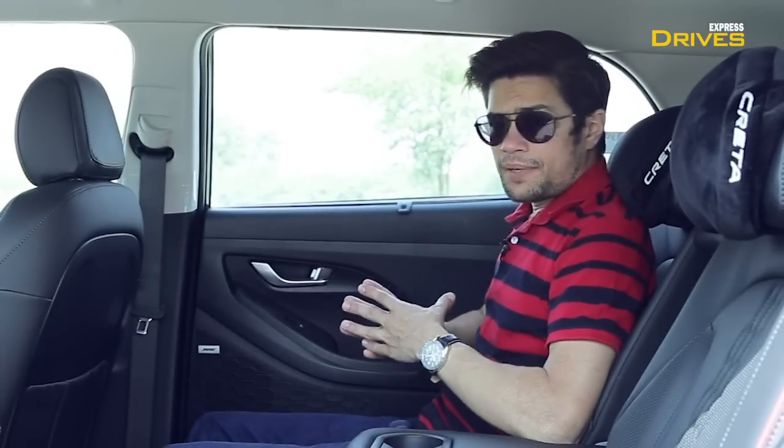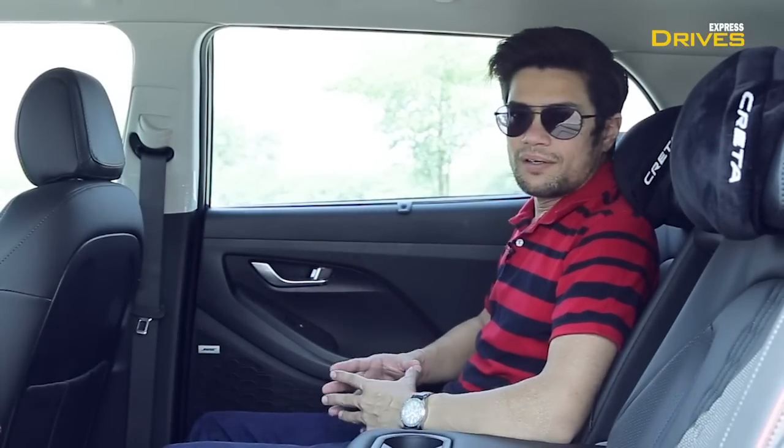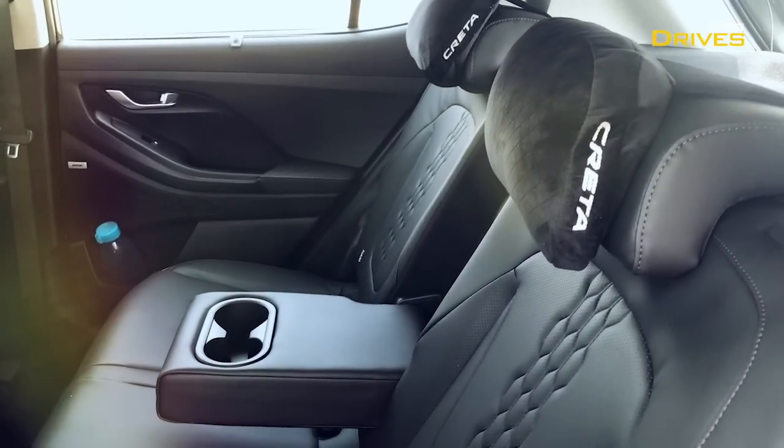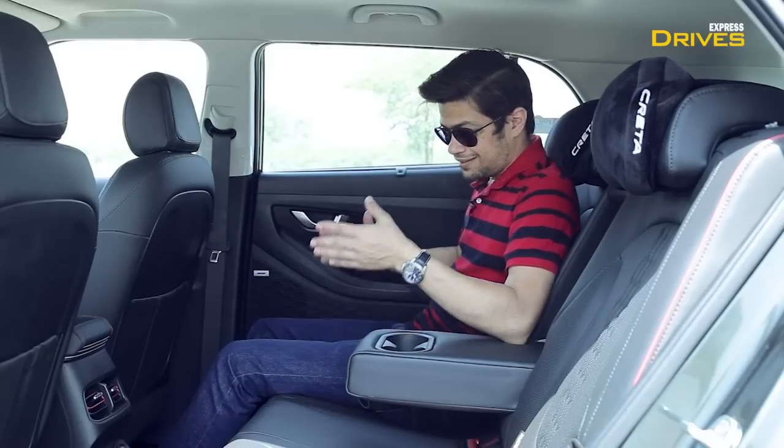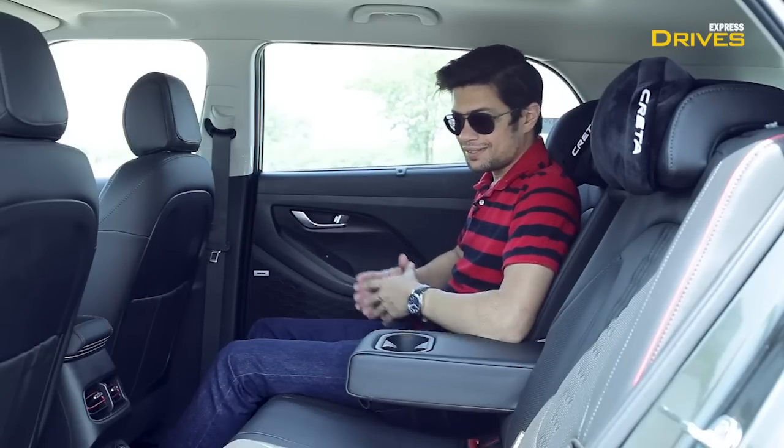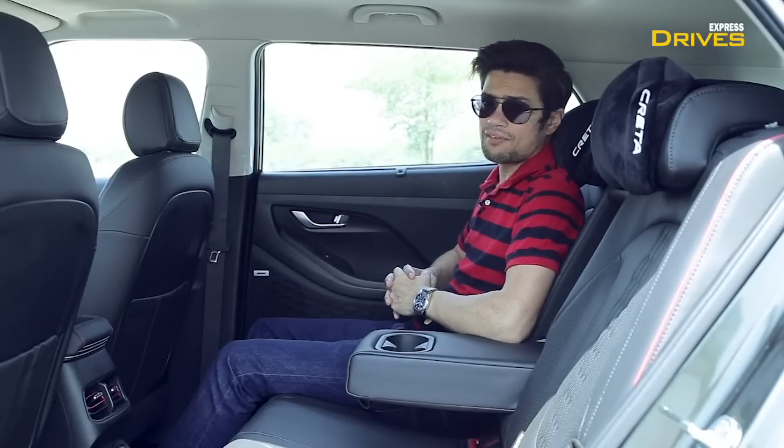For many of the Creta buyers, the rear seat will be quite an important place because the Creta will be used as a family vehicle. And if you're sitting in the rear seat, or if anyone else is, this is not a place where anyone should have any complaints.